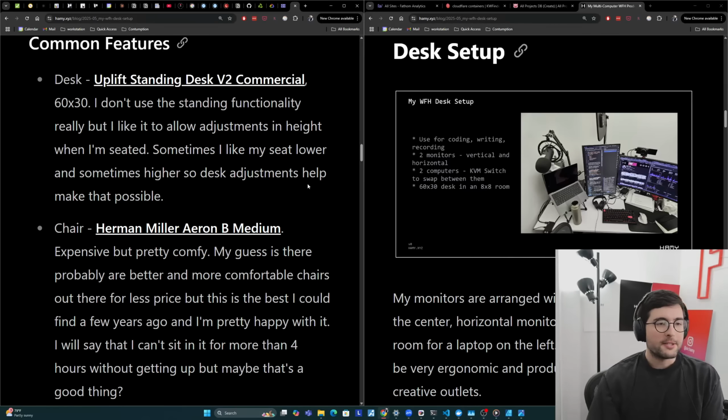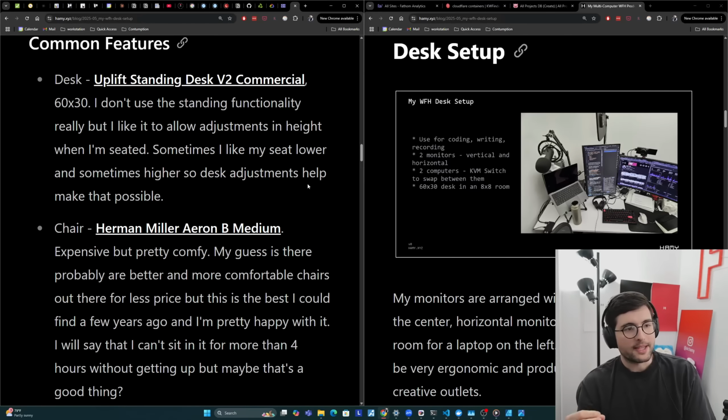Okay, next let's talk about some common features in the desk setup, so things that work for all of the different modes and things that I'm using this for. So the first is my desk.